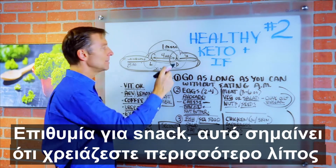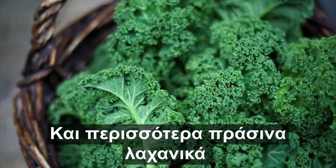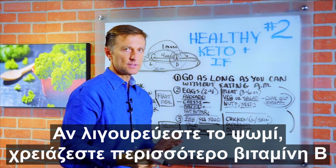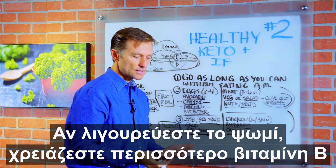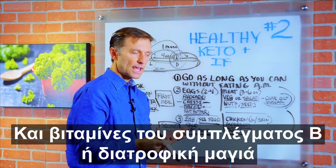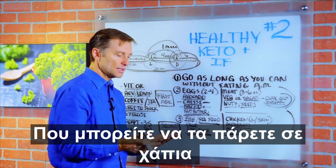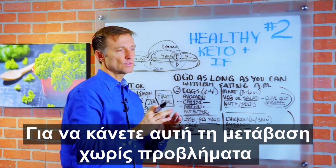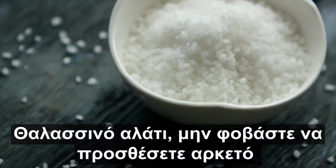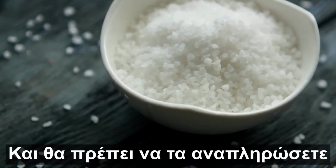Urge to snack, that means you need more fat and more greens, more vegetables. Those 2 things will solve the problem. If you crave bread, you need more B vitamins. I recommend electrolytes, a good powder, and B vitamins and or nutritional yeast. You can get them in tablets. Very important, just to make this transition smooth so you have no problems. Sea salt, don't be afraid to add more sea salt because you're gonna need more salt. You're gonna dump more fluid on this program, and so you have to replace it.